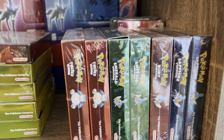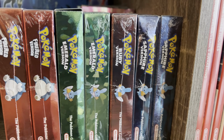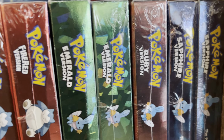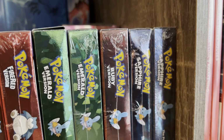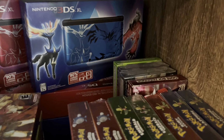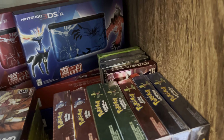So it looks like I'm going to be listing a few of these. We're going to be listing one of the Fire Reds, one of the Leaf Greens, because we got a lot of those. Those are all unopened. Actually, there's two here that are opened. Two unopened Fire Reds, one opened Emerald, and there's some Ruby, Sapphire, Emerald. They got a little bit of damage there. Maybe not damage, but a little bending. We got some consoles back there.